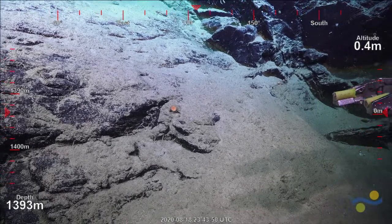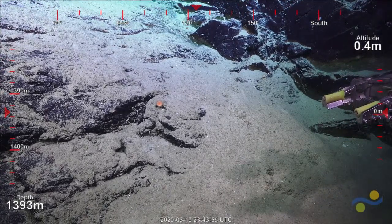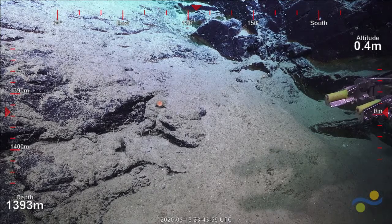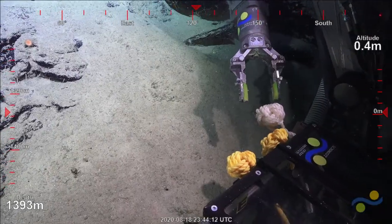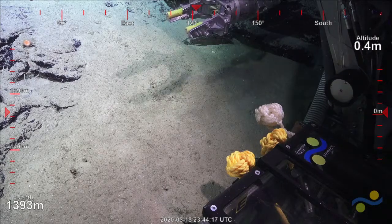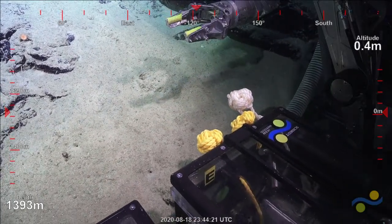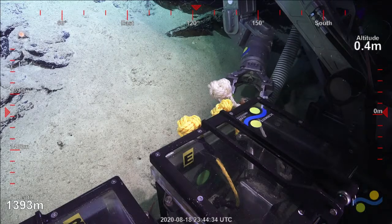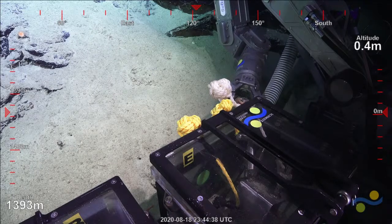So we haven't yet started our transect. We're collecting some of the biology that we're seeing before we start. During these transects, we've seen Dumbo octopus, we've seen nautilus, and we've seen isopods. This site is a potential drill site too. Behind here, there's a bit jutting out that we might be able to break off.